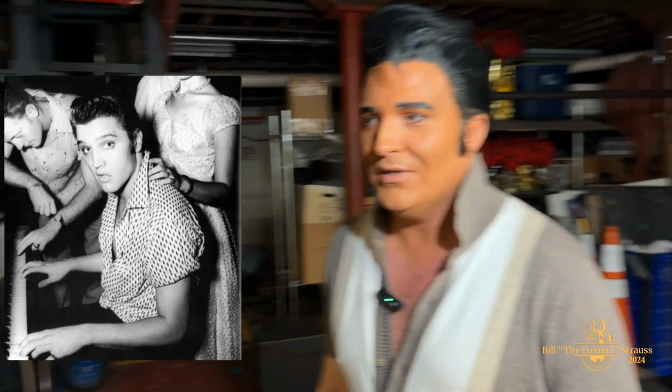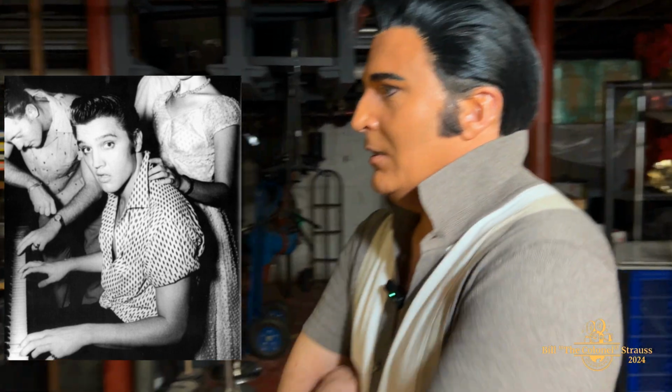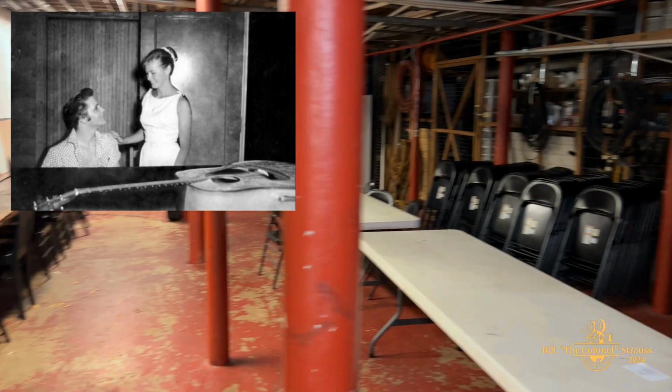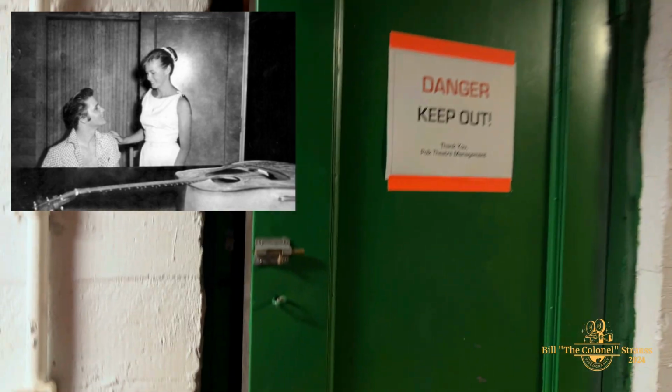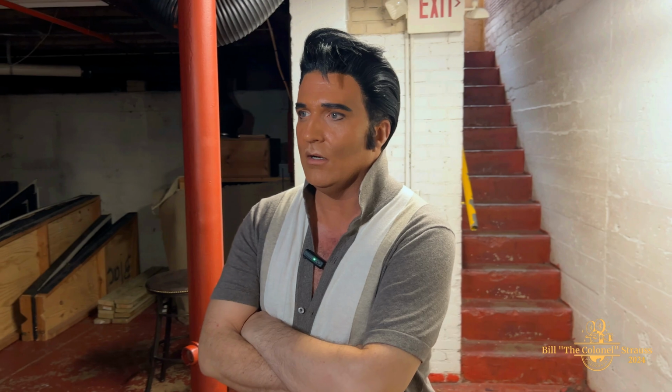Somewhere down here, there used to be an old piano, though it's not here now, and there's a very famous photo of him playing the piano down here in the basement. We'll try to find some of those photos. There's a lot of Elvis history here, at a time when he truly became the king of rock and roll. Nobody knew what an Elvis Presley was back then.